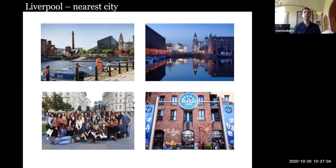These are some photos. Liverpool is the nearest city. From Ormskirk, you hop on a train, and in about 20 minutes you're in downtown Liverpool. And Liverpool's beautiful. Like I said, it's right on the Irish Sea. We have lots of museums and restaurants and pubs. And here in this photo, you have the Beatles Museum. We have the Slavery Museum, the Liverpool Tate Museum.